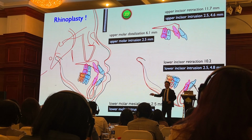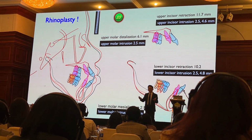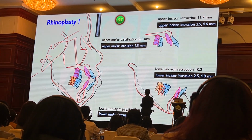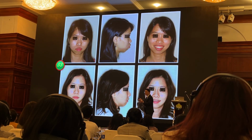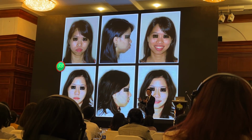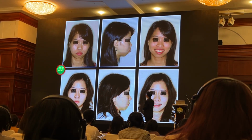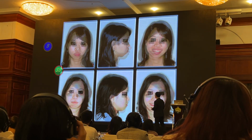You see, when she got some improvement, she will want more. It's good, it's good. So she got the rhinoplasty. That's why, in addition to sagittal and the vertical improvement with the orthodontic tooth movement, you may still enhance your facial profile with the rhinoplasty, which makes her a beautiful face.